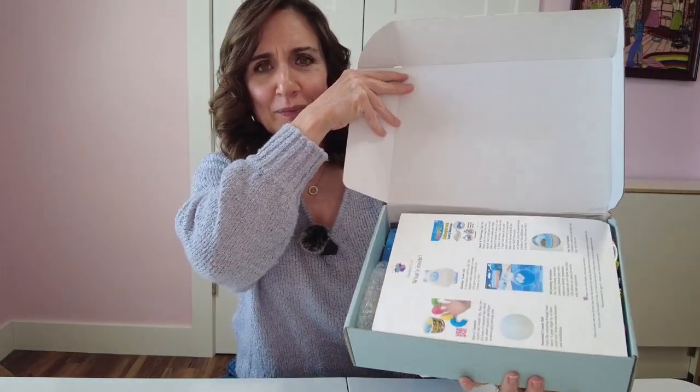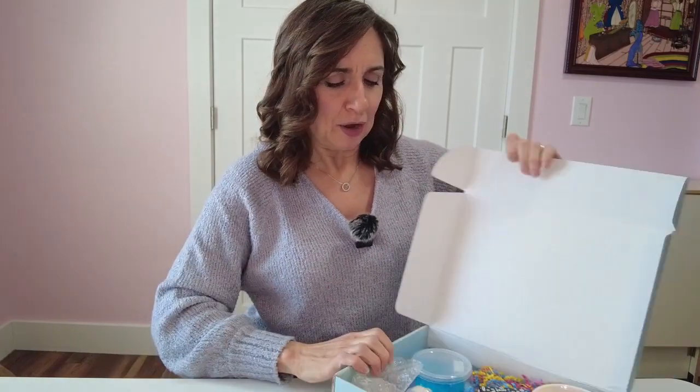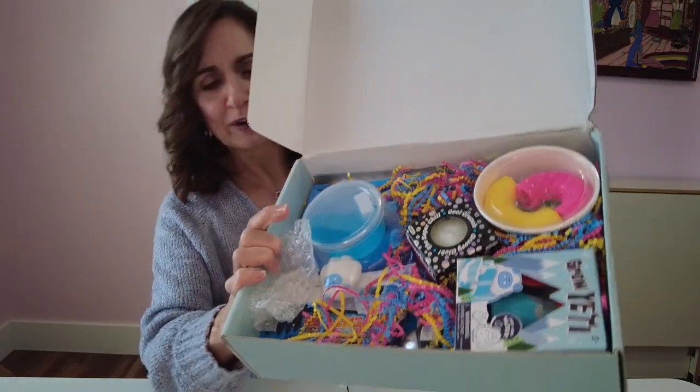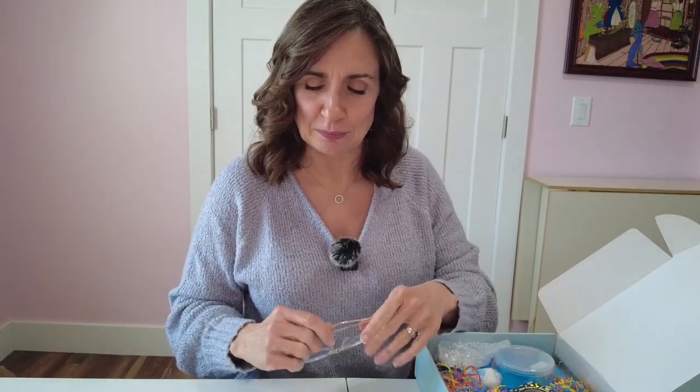So on top, it looks like we have some paperwork, and then everything looks to be, oh look, wrapped in bubble wrap, but it also has some really pretty paper. So I think if you have a child with any of those conditions, this would be a really fun unboxing experience for them.